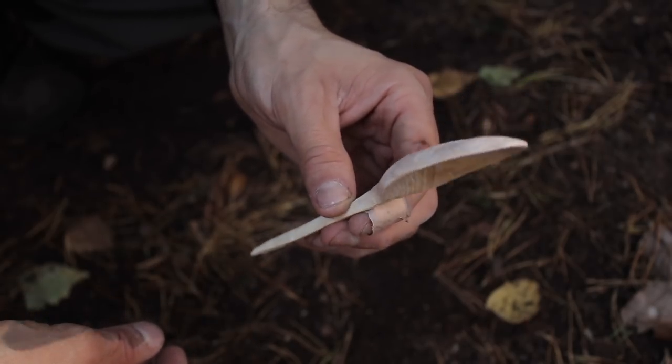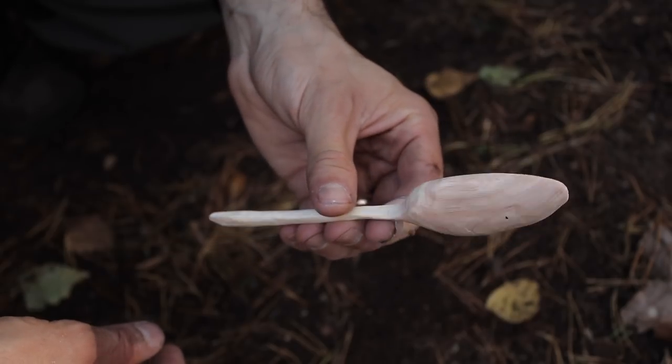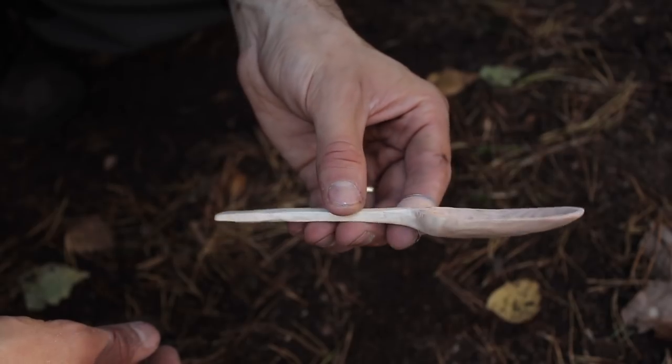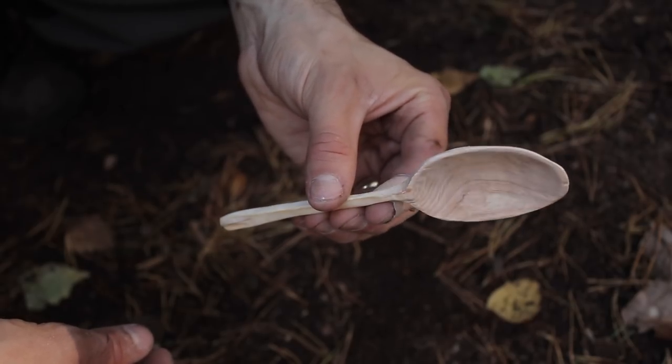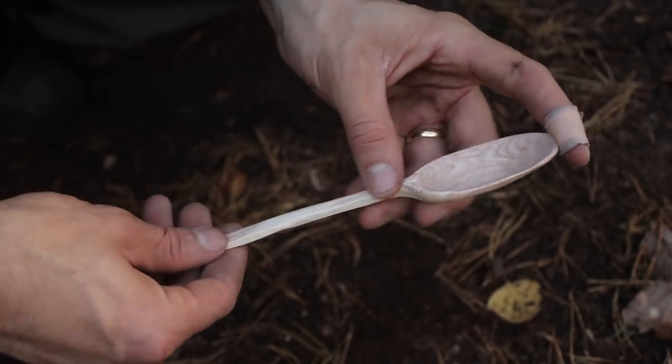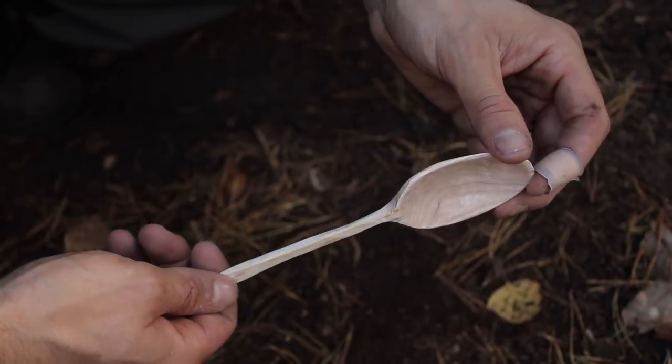Let me know what you guys carve. Do you guys carve spoons and things? It's really therapeutic out in the woods. I really enjoy it. I've only been doing it recently, to be honest, but all good fun nonetheless. I made it short so that it would go into the backpack side pocket nice and easily.